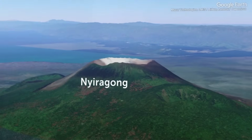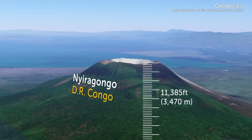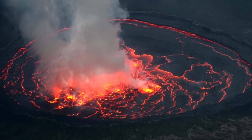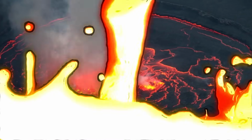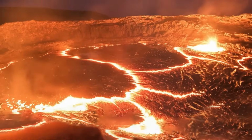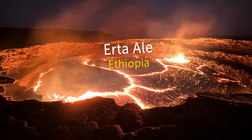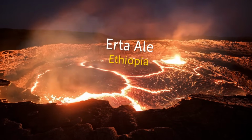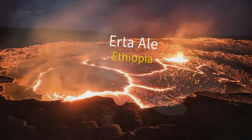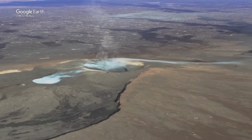This volcano in the DR Congo has the most active and largest lava lake in the world. And all that lava is unusually fluid, meaning it travels faster and further than the stuff coming out of most volcanoes. It's certainly not amongst the tallest ones, but Ethiopia's Erta Ale is unique in that it has a lava lake almost constantly, which is pretty rare. The locals call it a smoking mountain because its lava lake often causes eruptions. This volcano is near the Danakil Depression, one of the hottest places on our planet.